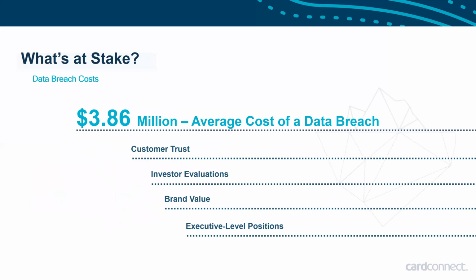So what's at stake? Obviously quite a lot. Putting a number on it, $3.86 million, is a very large number. It puts everything into perspective. There's a lot at stake if you get breached: customer trust is a big one, investor evaluations, E-level positions, and brand value.